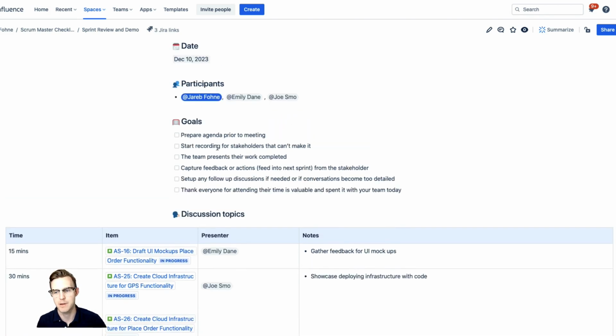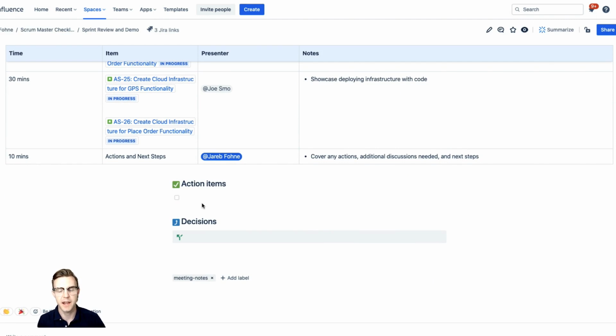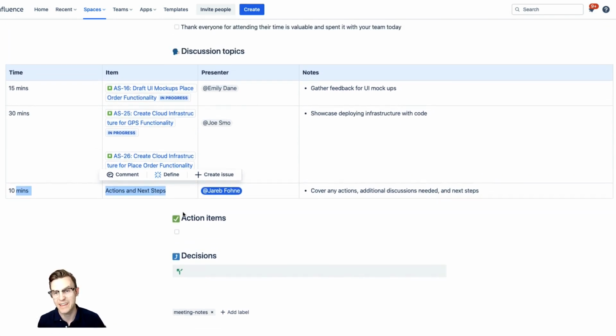Usually I capture in the same Confluence page here, so action items and decisions, because then at the end, when I go to this last section, I can showcase it and make sure I didn't miss anything, right? It's important you can visually see what has been documented. Very important. I think it helps out.